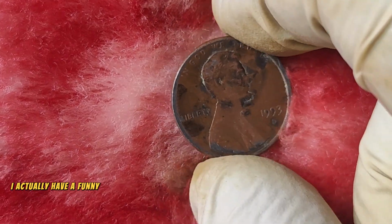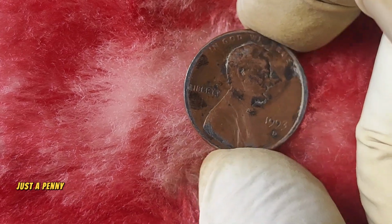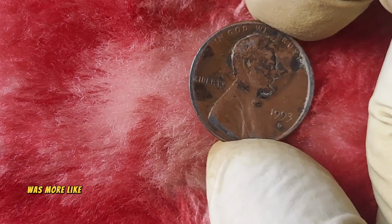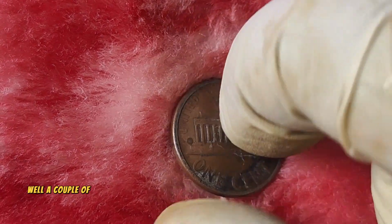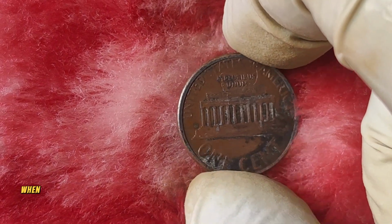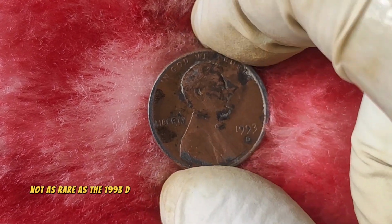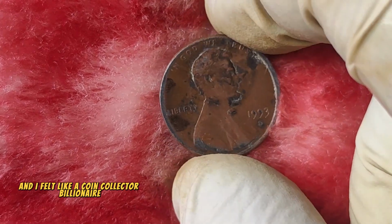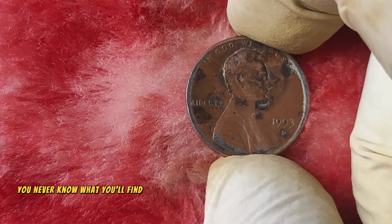I actually have a funny story about this. I once found a penny in my driveway and thought, just a penny. So I tossed it in my coin jar, which, let's be real, was more like a jar of dirt, old receipts, and forgotten fortunes. Well, a couple of weeks ago, I was sorting through my treasures when I pulled out a 1983 penny, and guess what? It had an error. Not as rare as the 1993 D, but it was worth a couple of bucks. And I felt like a coin collector billionaire. Moral of the story? Always check your change, you never know what you'll find.